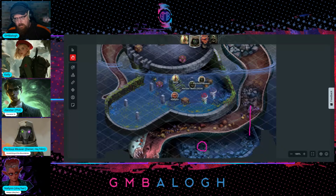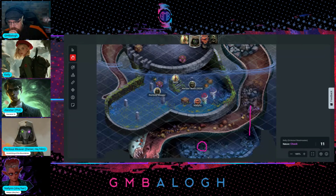Well, let's take a closer look. Can Nayland help Kelly investigate them? Or can Kelly help Nayland investigate them? Sure. So you're going over to the blue and red flowers? Yes. Okay. So you look at them. Give me nature checks with intelligence, if you'd like. Oh, they are intelligence. Yeah, they are. Nat 1. Oof. 4 and 11. 23.